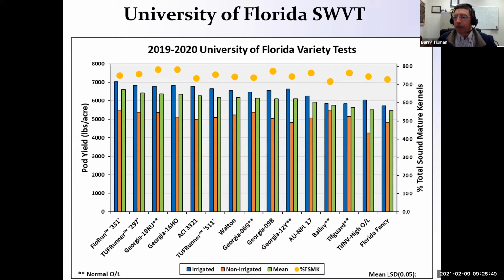And you can see there that there are a lot of new varieties. You can see here on the bottom, the four relatively new varieties here are competing very well compared to 06G. So I'd encourage you to look at these new varieties and look for seed of them. But when you do that, as I mentioned, don't assume you can grow them the same way as we grow Georgia 06G. They are each different varieties and need different management strategies to maximize their yield potential.